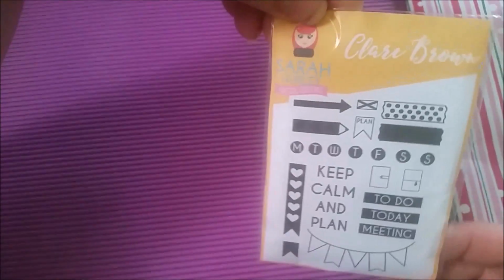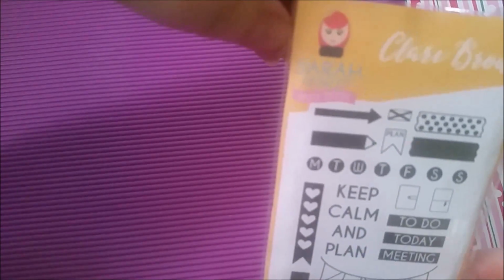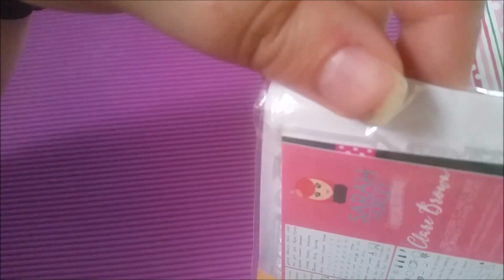Next up is some really awesome planner stamps from Claire Brown at sarahhurley.com. And these are exclusive to the planner meet. Really cute. But she has released a set of planner stamps, which you can see on the back there. So if you do go to sarahhurley.com and look for Claire Brown, you will get the opportunity to pre-order some of our really cute planner stamps.